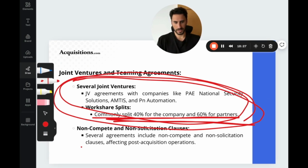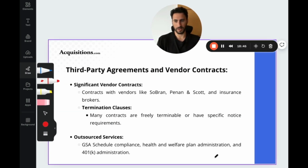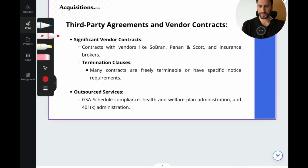Non-compete and non-solicitation clause. This clause can limit the company's ability to hire certain personnel or engage in specific business activities. So obviously something to think about as well. It can also be the other way around, right? If we're signing non-competes with some of our team members, they can go out there. So we want to make sure we have those agreements with our clients, with our employees, assuming that we don't want them going to competitors, right?